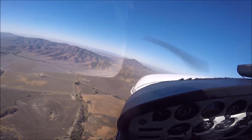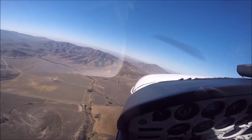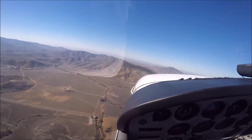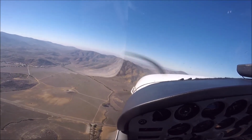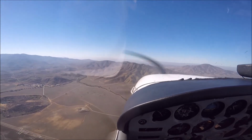San Diego Northeast, green and white Cessna 4711 Bravo, 3000. We are over Valley Center, northwestbound, headed to Vista, San Diego Northeast.